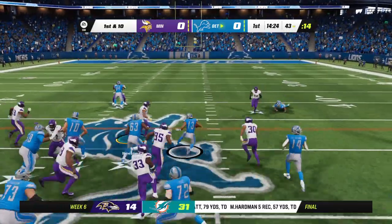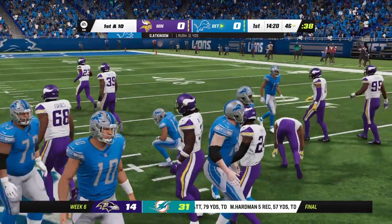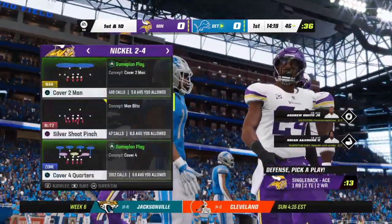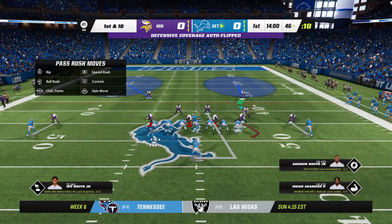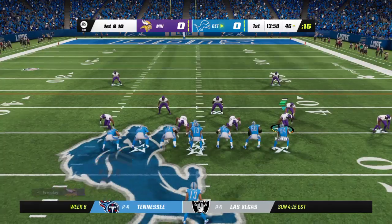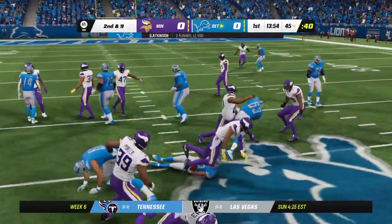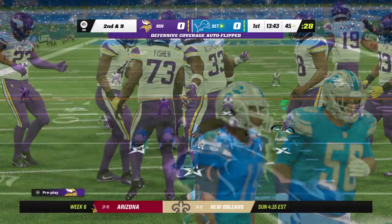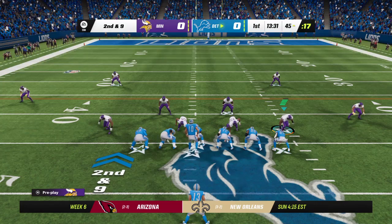Up the middle they go. Atkinson. And a pretty good burst there as he'll get this across midfield and down to the 46. 11 yards there and a Lion first down. They'll keep it on the ground. Atkinson. Defensively, a solid response after giving up back-to-back first downs. The run only got a yard. Here's 2nd and 9.